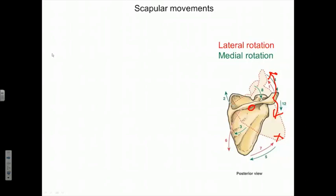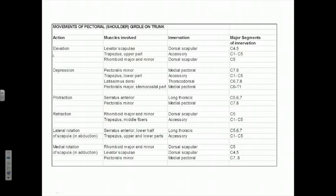This is a necessary series of actions to enable the arm to be better or more effectively abducted at the shoulder joint. So lateral or upward rotation occurs when the arm is abducted in the coronal plane, and medial or downward rotation will occur when the arm is returned to the anatomic position. So again, what are we looking at? We're looking at parts of other muscles that have already played a role in additional or other scapular actions.